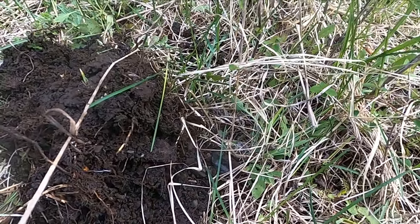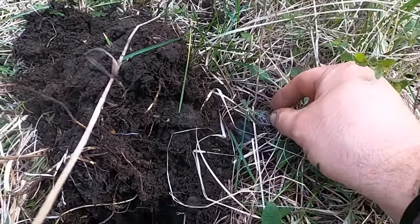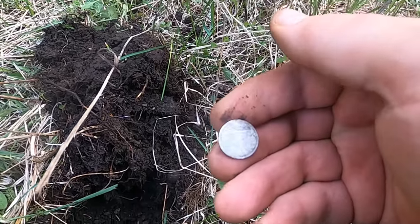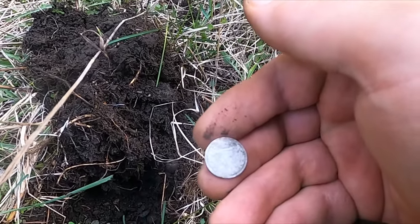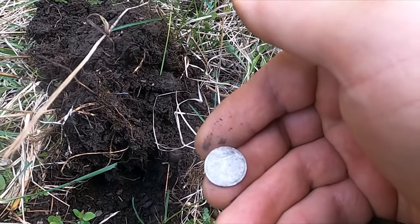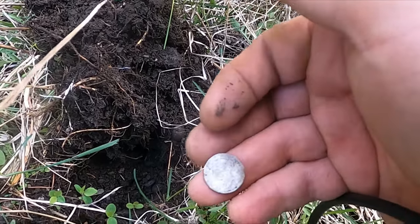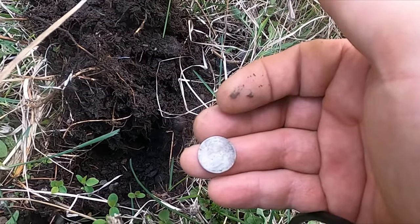All right, so I've been digging a bunch of chains and junk. I got another coin. Dude. This is going to be some really old Canadian. I don't know about really old, but yeah, that's silver, baby.